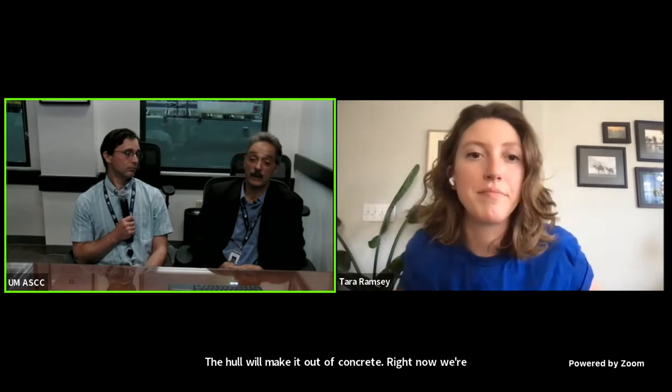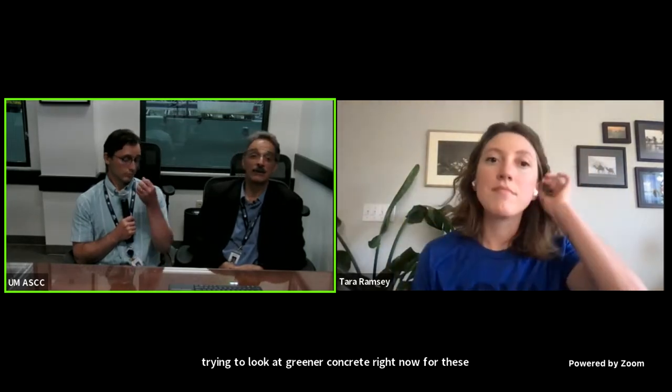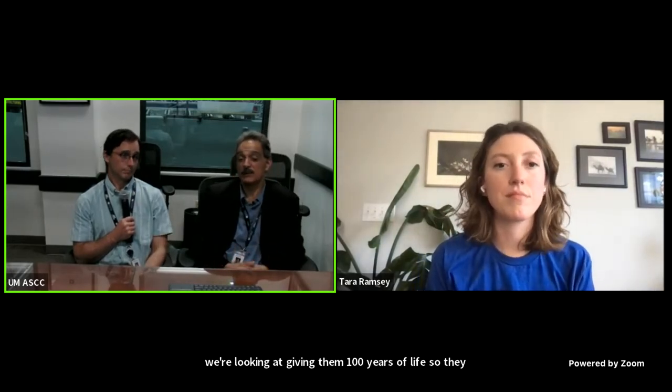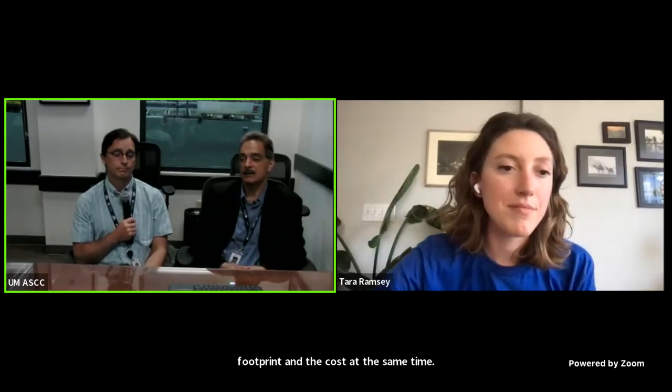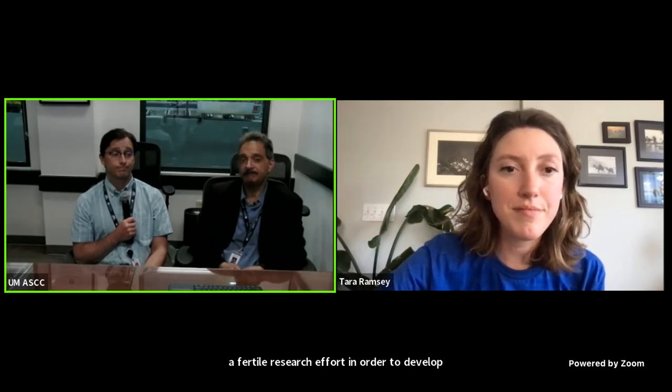And rather than give them 20 or 30 years of life, we're looking at giving them 100 years of life so that you can repower these hulls every 30 years or so. So you reduce the carbon footprint and the cost at the same time. So all kinds of ideas and technologies are needed. And it's a fertile research effort right now to develop technologies that can be recycled that are greener. And that's a big part of what we do.